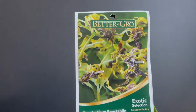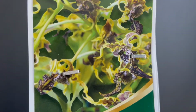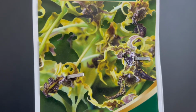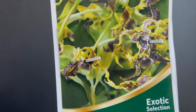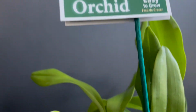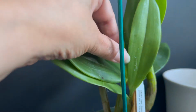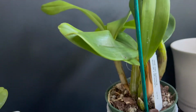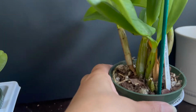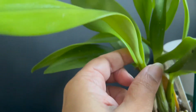So here is a Dendrobium Spectacular. This is how the flowers look. It's a unique looking flower. Look at the appearance. It looks almost like an alien. And this is the plant. I don't think it's just dust on it. This is the plant. This is the newest growth.